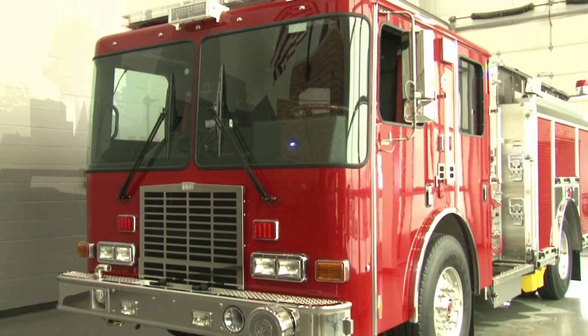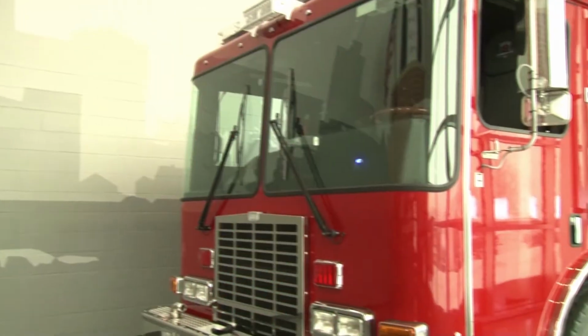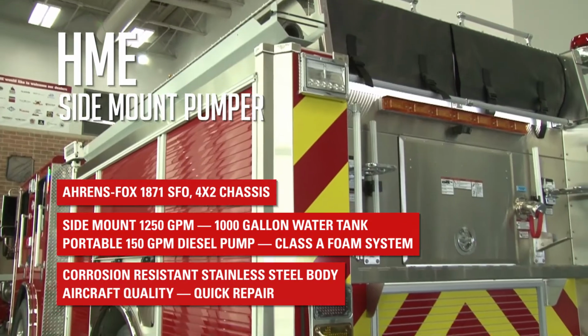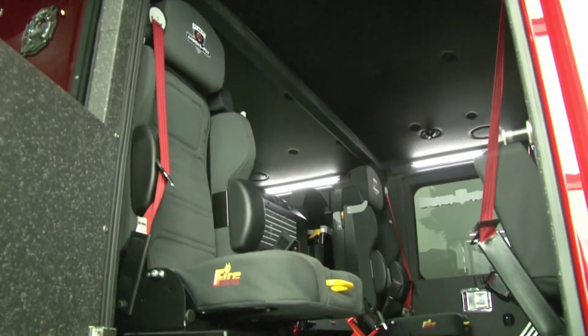Today's podcast features an HME side mount pumper headed for service with the Forestville Fire Protection District in Forestville, California. Built on a custom HME Ahrens-Fox 1871 SFO 4x2 chassis, this agile custom pumper features a 96-inch wide cab, 370 horsepower engine, and positions for a crew of 6.